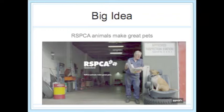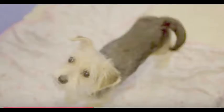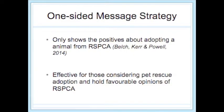RSPCA is already considered the leading animal rescue organisation in Australia, but the purpose of this advertisement was to position themselves above pet shops and buying animals online to help reduce the number of animals in shelters. The message strategy used in this campaign was one-sided and allowed the audience to draw their own conclusion through visual messages used to tell the story and the big idea.